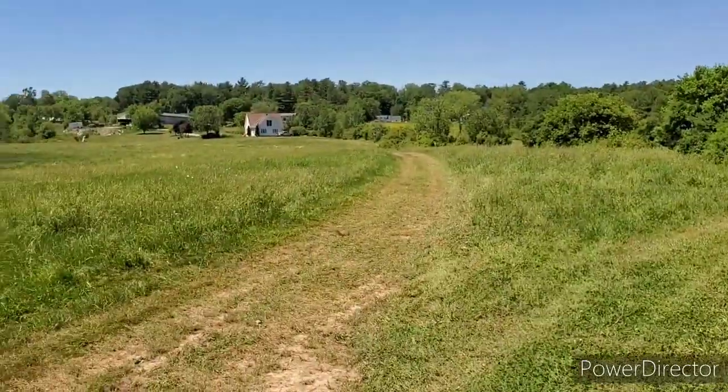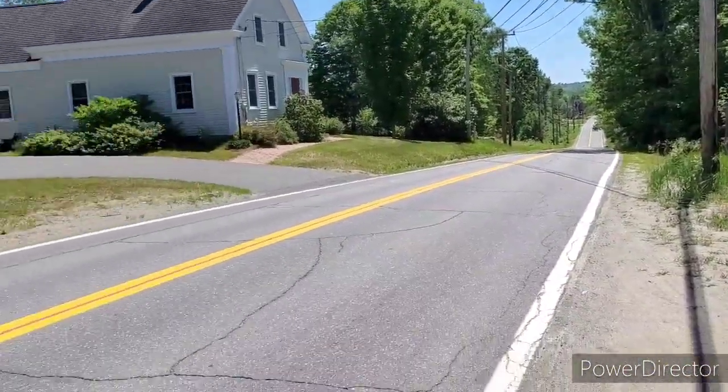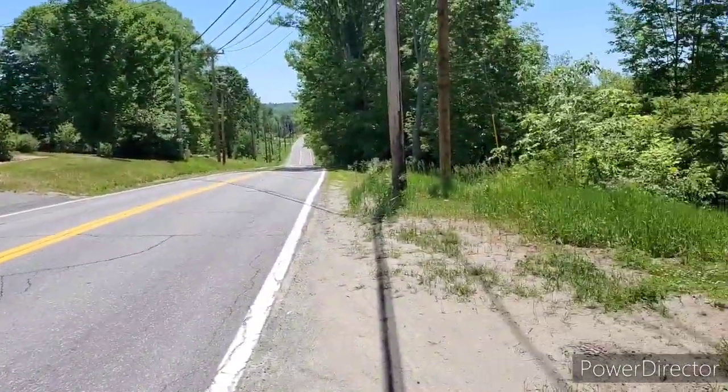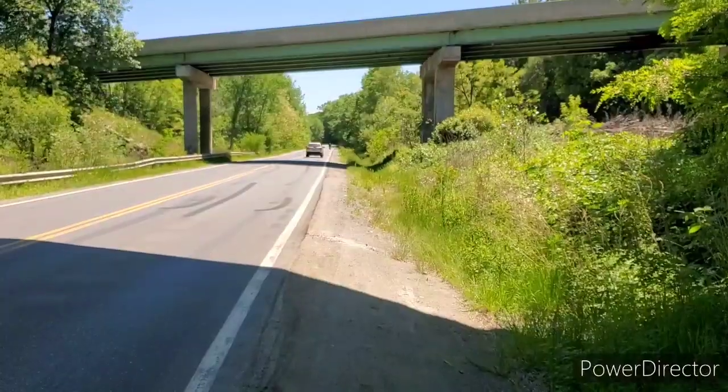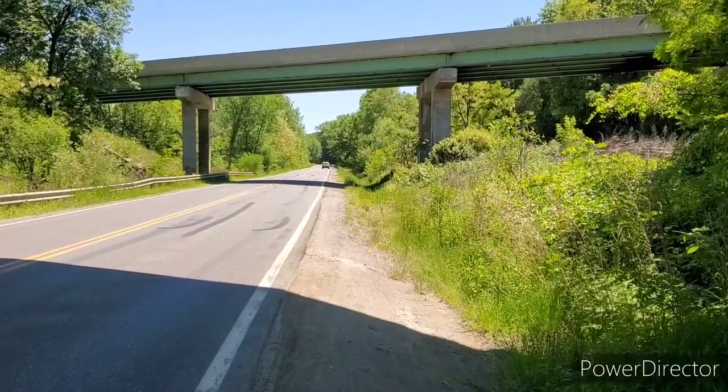So I rode through the dirt section, back onto the road, and then made what I thought was the right choice to get back towards the Waterville area. Turns out I got to backtrack a little bit. Getting pretty warm. The amount of road riding that it's taking to get back to where I started from makes me think that bringing the road bike was the right way to go, or the gravel bike, excuse me.